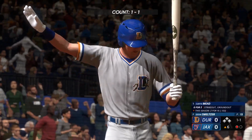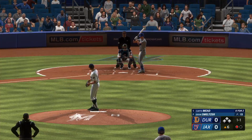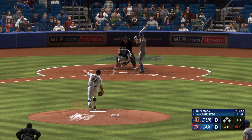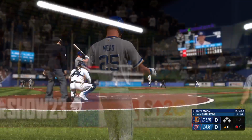Curtis Mead, the next to hit. At the dish, looking to lift the ball in the air in this spot. Anything but the inning-ending double play, Boog. The pitch. Chopped on the ground, and he picks it up, and he'll put it in his pocket.